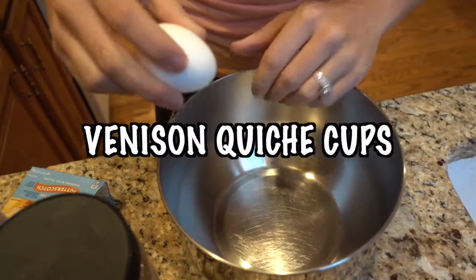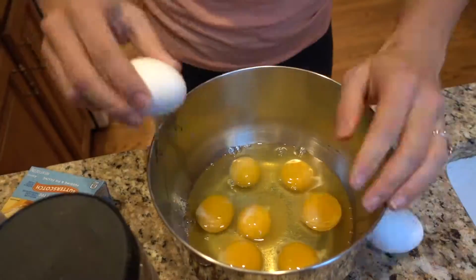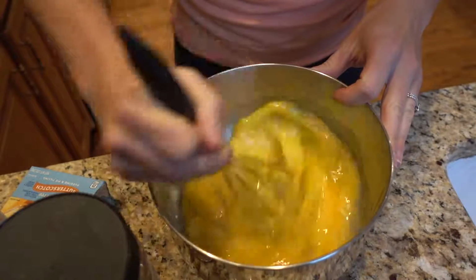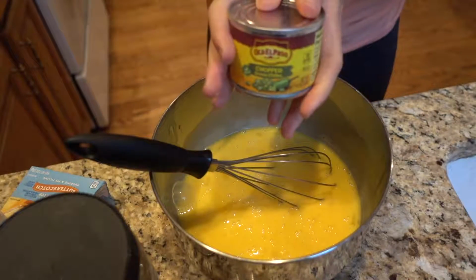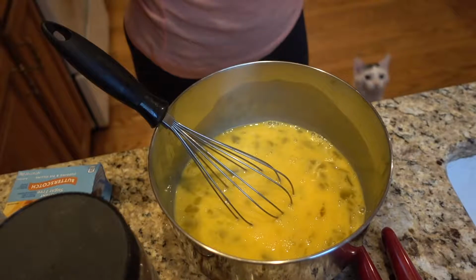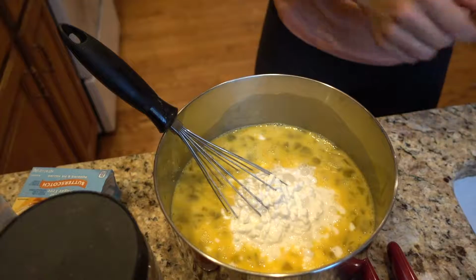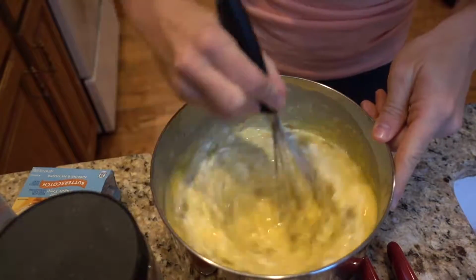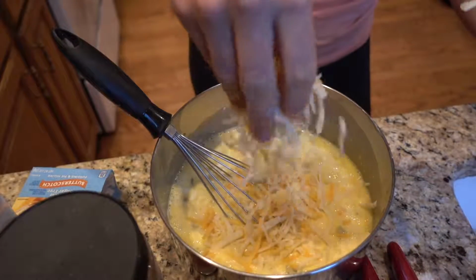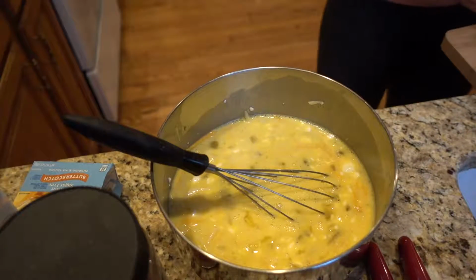All right, we're gonna get started with our quiche. So we need a dozen eggs. And we're gonna add chilies. Next, we are going to add 16 ounces of cottage cheese. Then we are going to add a third of the bag of this dairy-free cheese. All right, so we're gonna add our chopped onion.